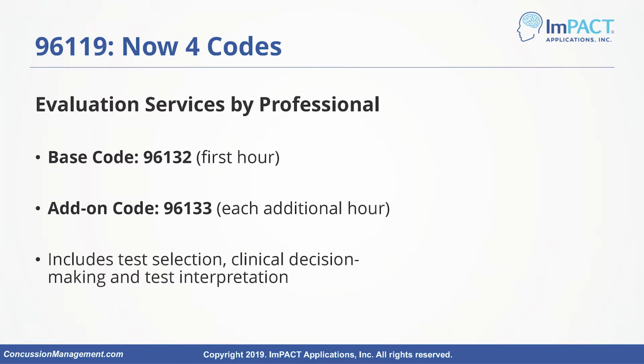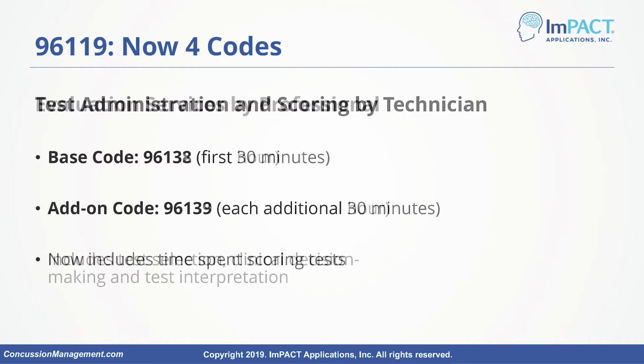96119, like 96118, is now broken into 4 codes based primarily on time again. So 96119 for the first hour is 96132, and for each additional hour it's 96133, and also again includes test selection, decision making, and test interpretation. If you are less than an hour, 96138 and 96139 are for the first 30 minutes and any subsequent 30-minute period.